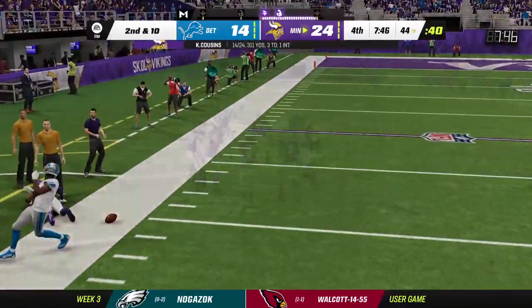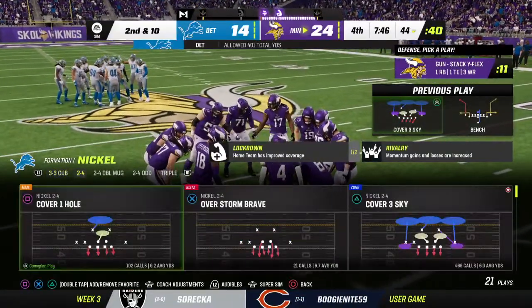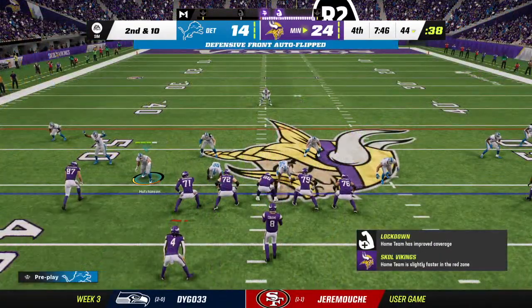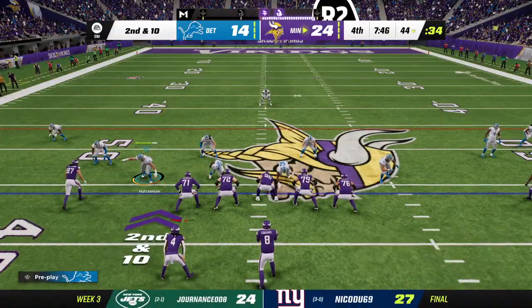First play of the drive there is incomplete. Even without a ton of pressure in his face, it just shows how difficult it is to pick apart his own defense. Those guys are sitting back, and they're not playing receivers as much as they're playing the eyes of the quarterback and when he delivers the ball.